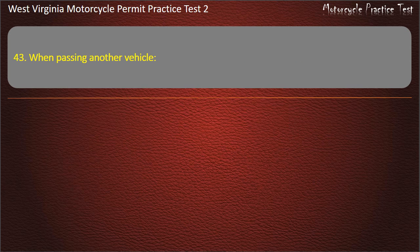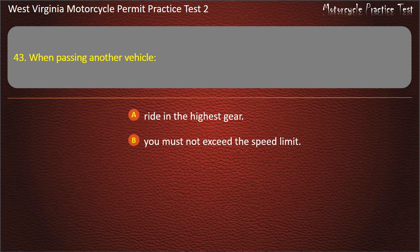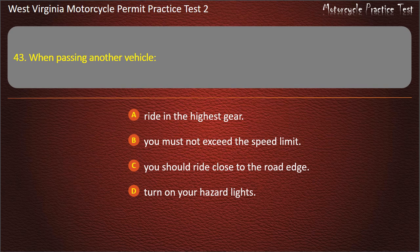Question 43. When passing another vehicle, ride in the highest gear. You must not exceed the speed limit. You should ride close to the road edge. Turn on your hazard lights. Answer. You must not exceed the speed limit.